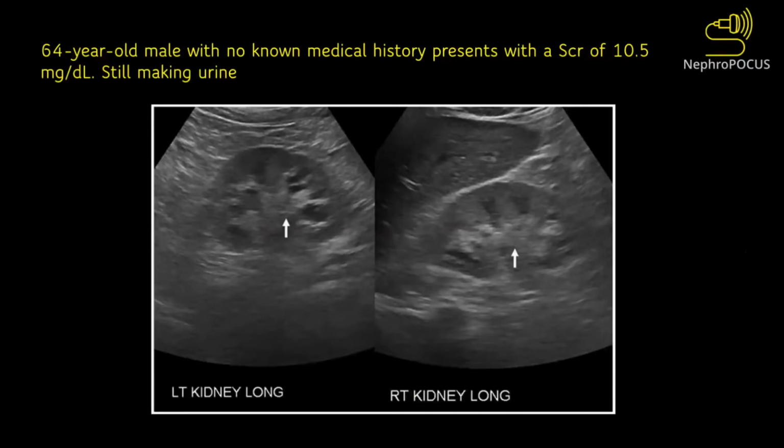And another case, here's a 64-year-old male with no known medical history, otherwise healthy, presents with a creatinine of 10.5. He was never really oliguric. And the initial kidney ultrasound shows, I mean, fine. It's really nothing that remarkable. Maybe length is a little lower. I don't have the scale here. This is one of my case reports.